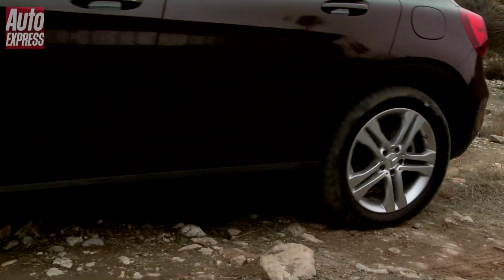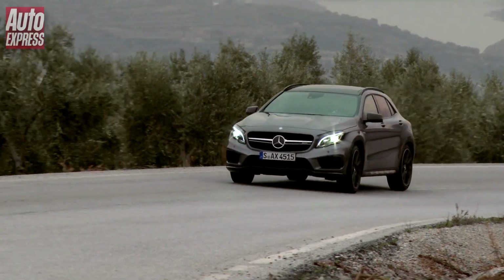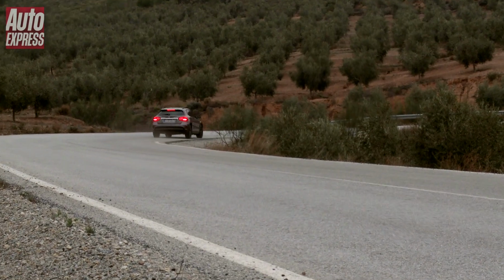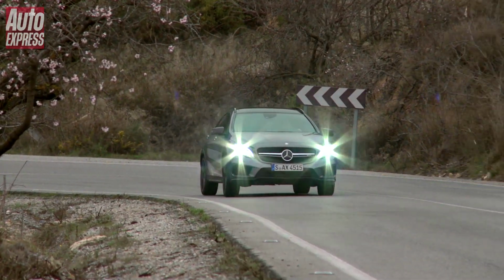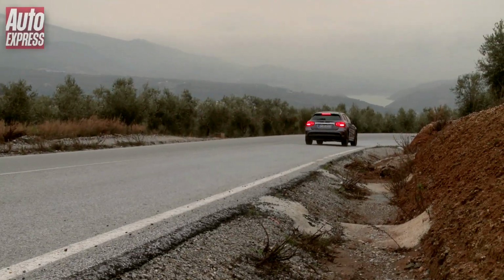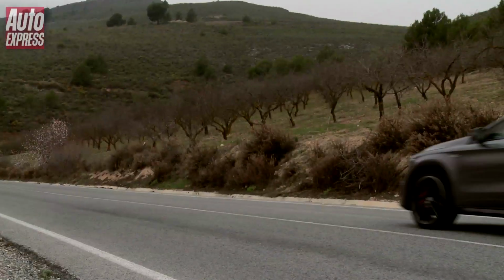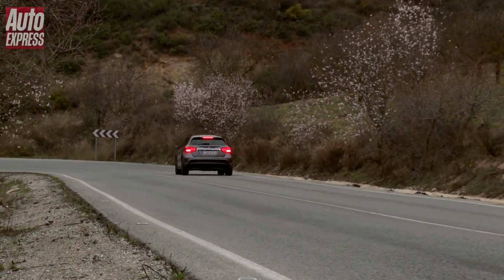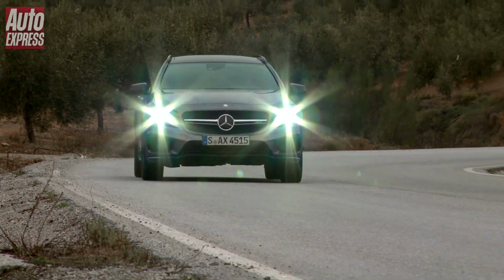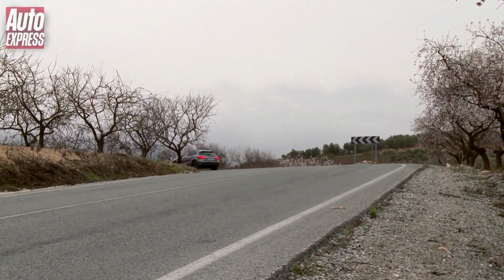If you want something a bit quicker, well then AMG has worked its magic too. Like the A45 and CLA 45, the GLA 45 AMG features a 355 horsepower 2-litre turbocharged engine. Because it weighs 40 kilograms more than the A45, it's 0.2 seconds slower from 0 to 60 at 4.8 seconds. But we're told it's only a few seconds slower than the A45 around the Nürburgring and can actually match a Porsche Boxster S. So in reality, you'll never feel the difference.